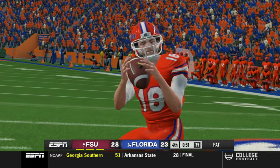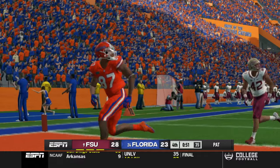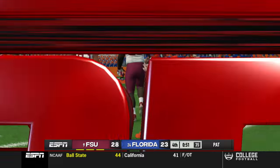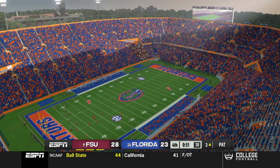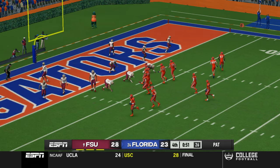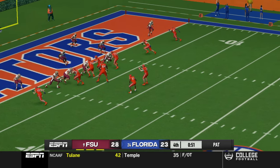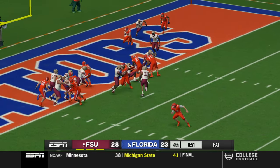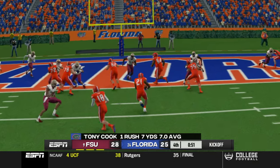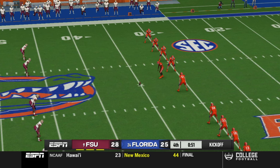Late in the fourth quarter, one possession game, and this is where poise really takes over. Whoever shows it will win the football game. They'll go for 2 in this situation. 90 is the mic. They got it. So with less than a minute to go in the fourth quarter, the score is Florida State 28, Florida 25.